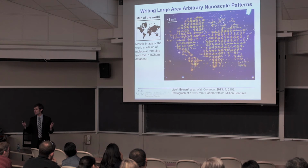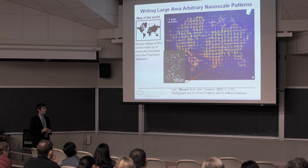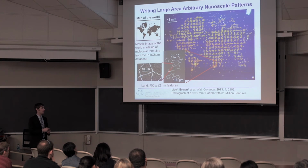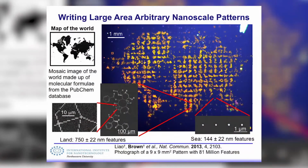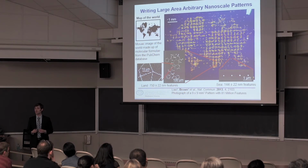And it's not only large, though, it's also intricate. If you zoom in on these blob structures, you see that they're actually individual molecular formulae. These are all taken from the PubChem database. This is Taxol, the cancer drug, for any biologists in the room who get a kick out of that. But these are also made up of dot features. And there are also molecules and dot features in the ocean regions. We've changed their size to give this contrast. In the ocean, they're down at about 150 nanometers. In the land, they're up at about 3/4 of a micron.